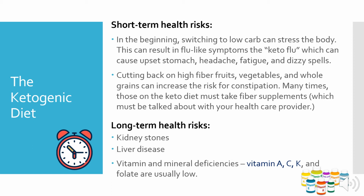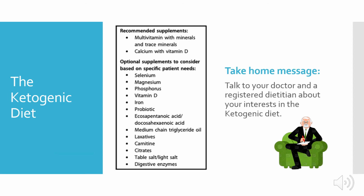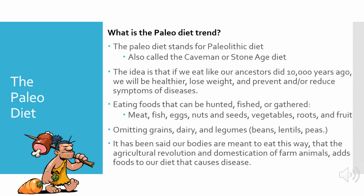Long-term risks include kidney stones, liver disease, and vitamin and mineral deficiencies such as vitamin A, C, and K, and folate are usually pretty low. Here we have a list of common supplements needed to be taken with the ketogenic diet, as well as optional supplements depending on personal needs. The final take-home message for this diet is to talk to your doctor and a registered dietitian about your interest in the ketogenic diet.